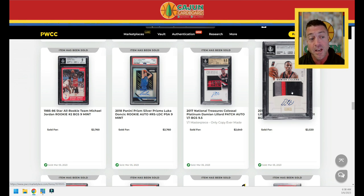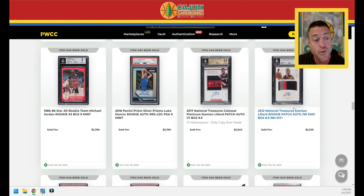It is definitely the centerpiece of my Damian Lillard collection, along with that Kia NBA Rookie of the Year trophy that I have sitting in my PWCC vault. So I had a huge pickup last night for Dame Lillard, BGS 10 RPA. But this 8.5 copy goes for $25.20.